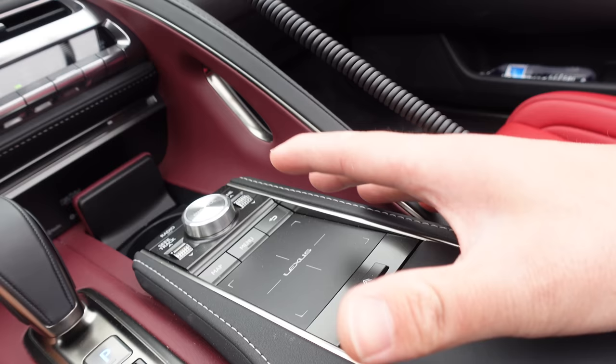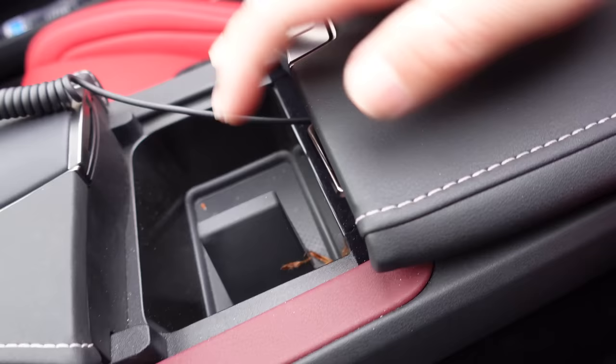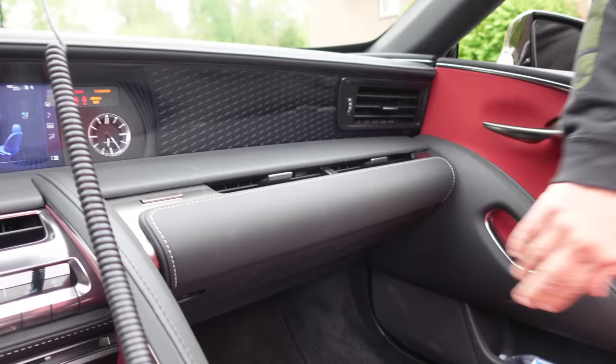We have a cup holder right here, a little cover on it. And then this actually slides front and back. Okay. That opens and then, how do I, there we go. This goes front and back here. Yep, glove box is there. It's not very practical in terms of storage.